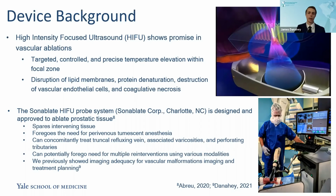Our study used the Sonoblate HIFU probe system, which, while being specifically designed to ablate prostatic tissue, may also be able to be used as a venous ablation device. Currently, it is unclear if the ultrasound imaging functionality of the Sonoblate probe will provide the necessary imaging quality required to target, guide, and monitor the delivery of HIFU. Compared to existing treatments, benefits of this device would be that it forgoes the need for tumescent anesthesia and endovenous access, as well as having the capabilities to simultaneously treat the refluxing superficial vein and any affiliated varicosity or perforator vein.